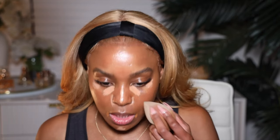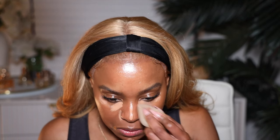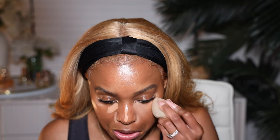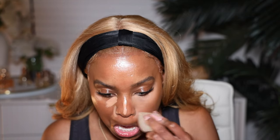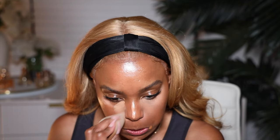And then we're just gonna do a little powder contour and blend this all together. I'm just gonna do a little bit of powder contour and some blush, baby, and we be ready to go. Oh, that's right. Make it easy peasy lemon squeeze. Oh, I gotta set this.